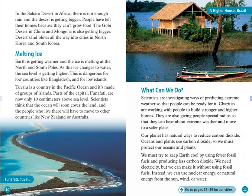Tuvalu is a country in the Pacific Ocean, and it's made of groups of islands. Parts of the capital, Funafuti, are now only 10 centimeters above sea level. Scientists think that the ocean will soon cover the land, and the people who live there will have to move to other countries like New Zealand or Australia.